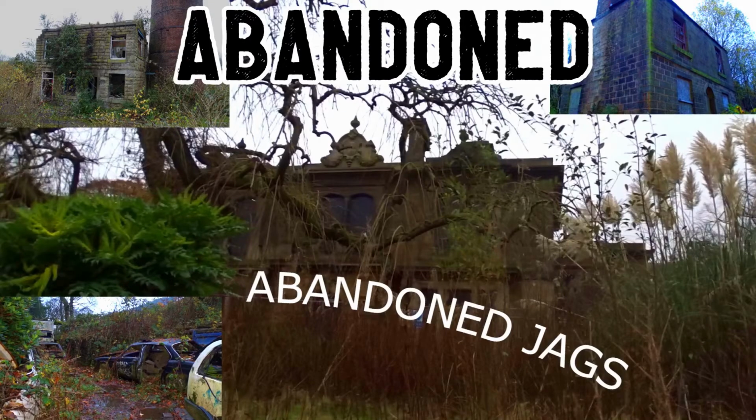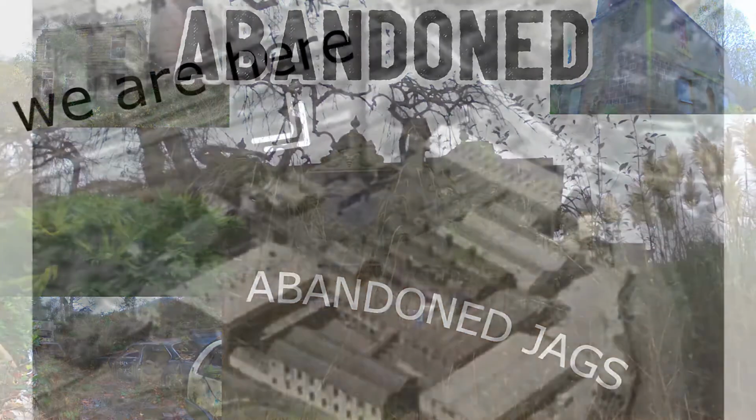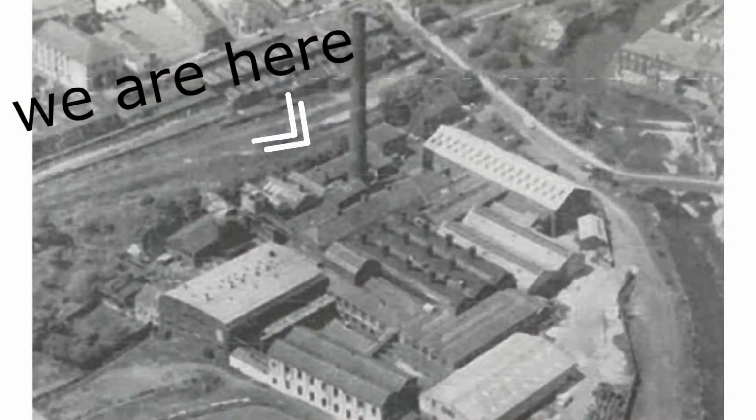The next one that we done was brilliant. It was a really good day out. We went up to Ramsbottom paper mill. We spent about half an hour up there walking around, me and my Uncle Nick, and exploring with Adam.